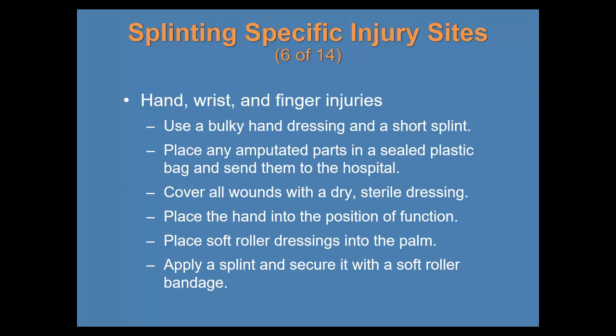We mentioned the other night, any amputated parts, we want to try to keep them as clean as possible and in a cool plastic bag, and then put them in a cool cooler or something like that, not directly on the ice, and get it to the hospital with them. So that's what I was talking about earlier, about placing the hand into the position of function, and that having that rolled gauze in their hand is a good way to do that.